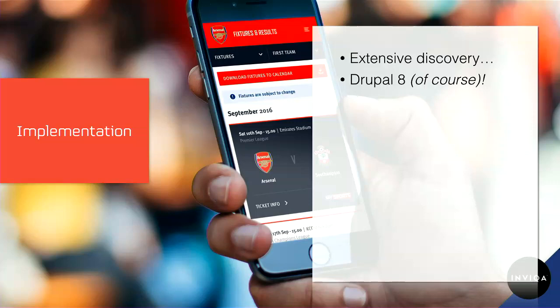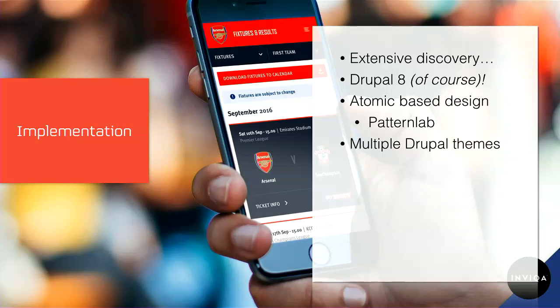So on the recommendation of Phase 2, we kind of moved into an atomic-based design process, and that was using Pattern Lab. And that ultimately culminated in multiple Drupal themes to handle the various different properties that existed within this single platform. And that was arsenal.com, player.arsenal.com, and the Junior Gunners site. So everything running off the same code base, but being displayed in slightly different ways.